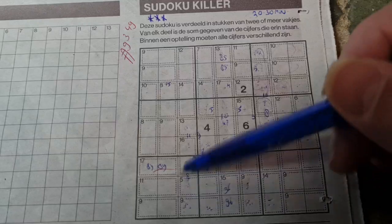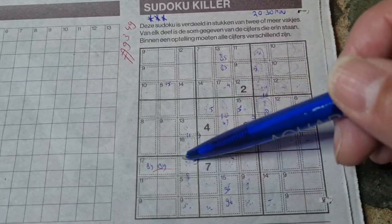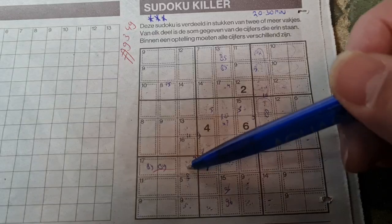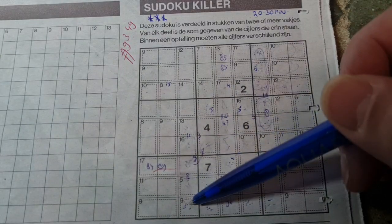I cannot place the 6 here. The 6 could be here or there. 6 and a 5. Can I place the 5 here? Yeah, 5, 2 and a 1.